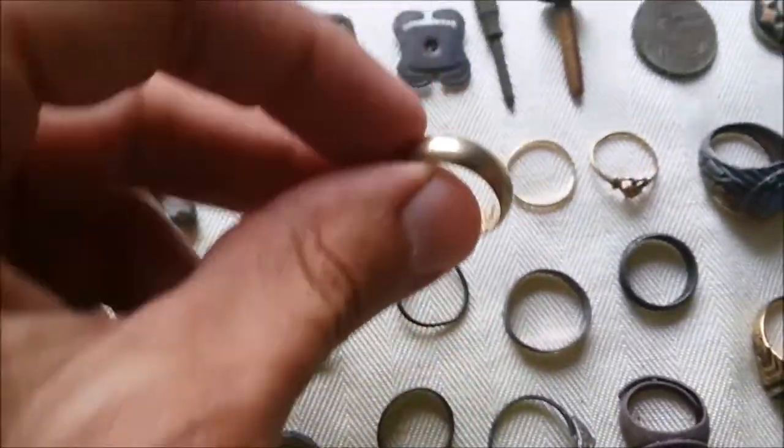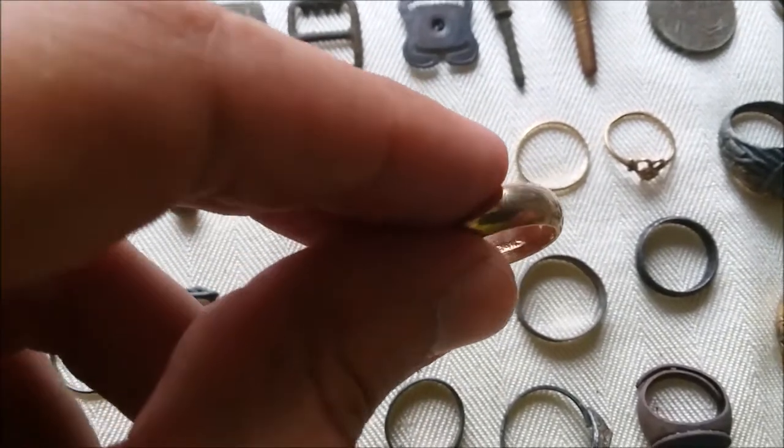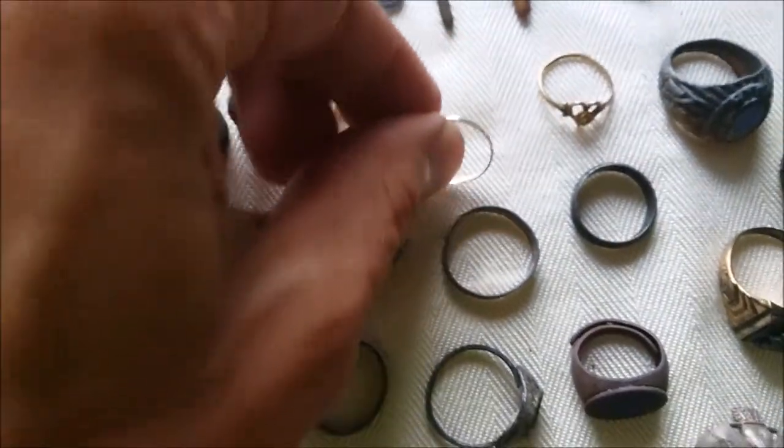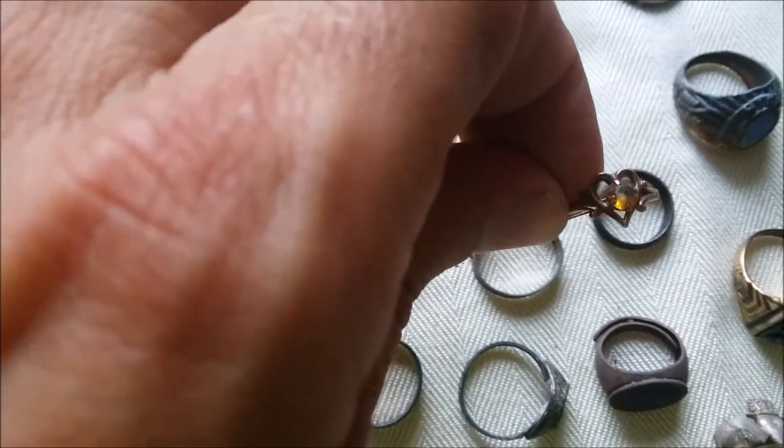And then this here is a nice, beautiful gold wedding band. That's 10 or 14K. Another thinner gold ring. And another nice, beautiful gold ring with a stone in it.